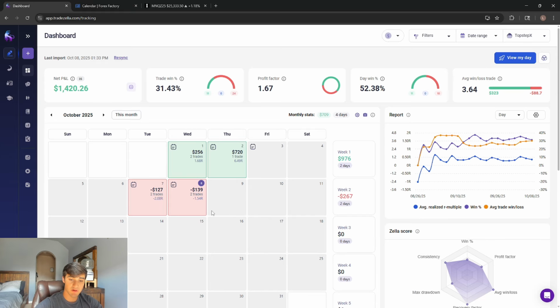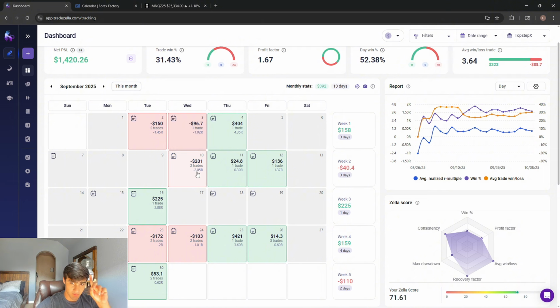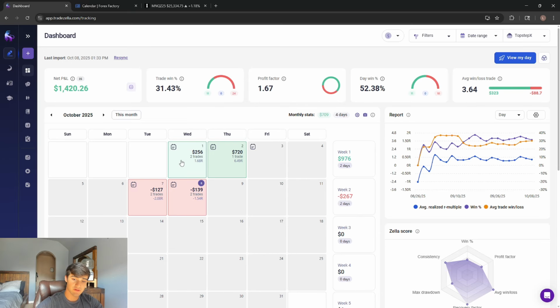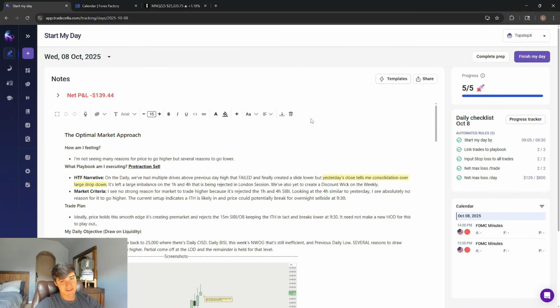When I get the bias wrong, I'm trying to figure out, why don't I ever just take one losing trade and walk away with that and be done? Somehow I always end up taking 2 trades on the days that I do lose. If you look at all my red days last month, 2 trades, 2 trades, 2 trades, 2 trades, 2 trades, 1 trade. I had 1 red day last month where I had 1 trade. That's it. Everything else, I tried that idea twice. So it seems like the idea that I'm getting incorrect, I'm taking 2 attempts at the idea. So why can't I just walk away with just 1 losing trade? That's a good question. But let's get into it.